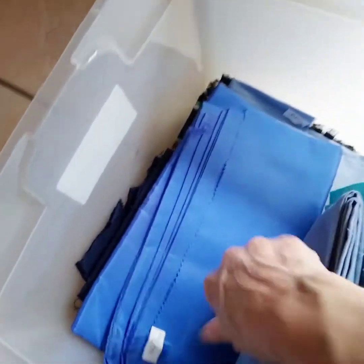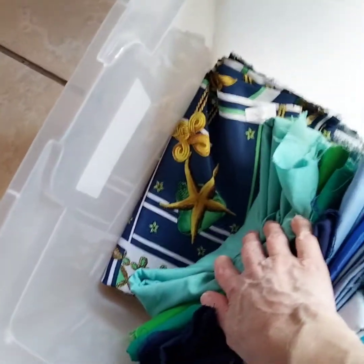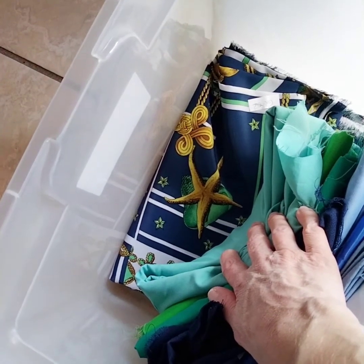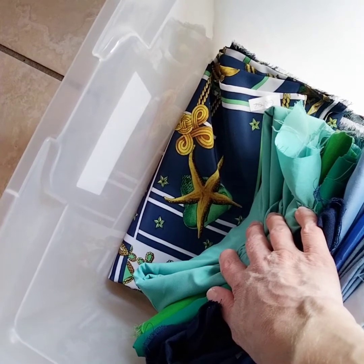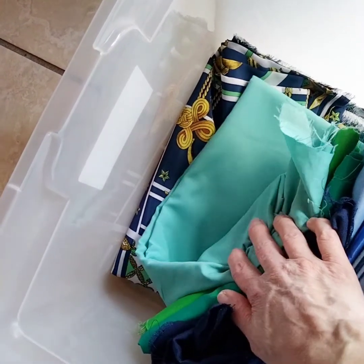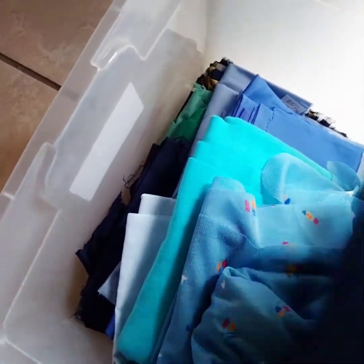So I'm just going to go through here. Dig down. This nautical one on the bottom is just a gorgeous, like a silk scarf, polyester, not silk, but scarf material. It's nautical, just beautiful. And then this green here, just so pretty. Every bit of it is just really gorgeous.